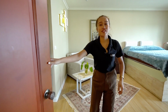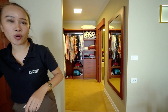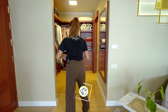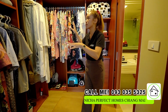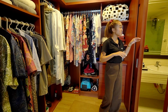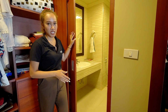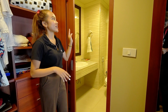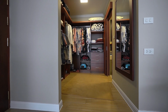So right now I'm at the bedroom area. If you can see, it's really big, and behind me they have a walk-in closet. So let me show you guys. Right here is a really big space, a walk-in closet, so you can put his and her clothes. And this side has a bathroom, the same thing as I mentioned before. It's a two bathroom, sorry. They have a hot water and cold water system as well.